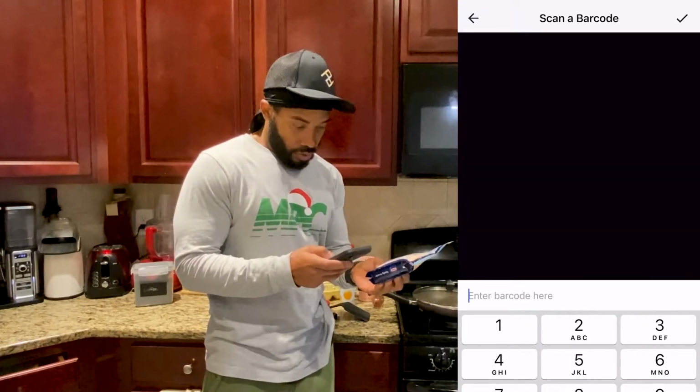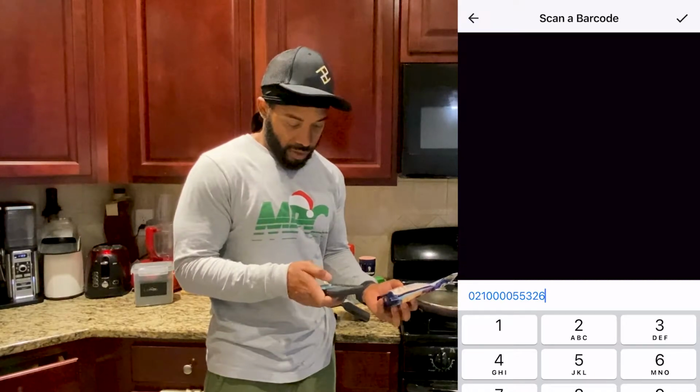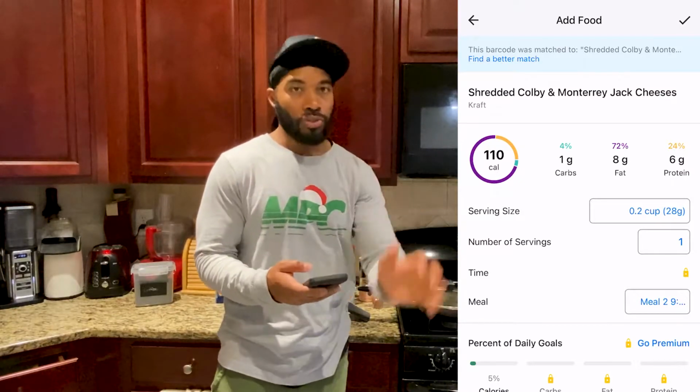And we'll put 02100005532, and that last digit does matter, and hit the check mark and see if anything comes up. And there it came up. All right, so the scan didn't work, but putting it in manually does, so there is no excuses.